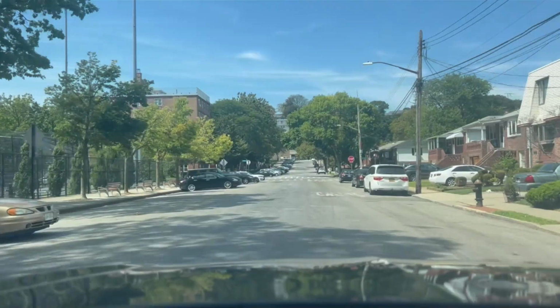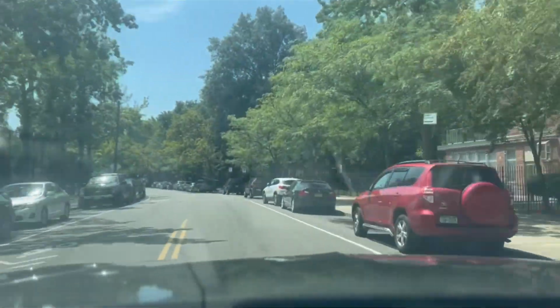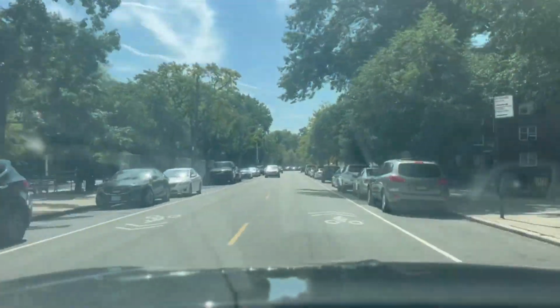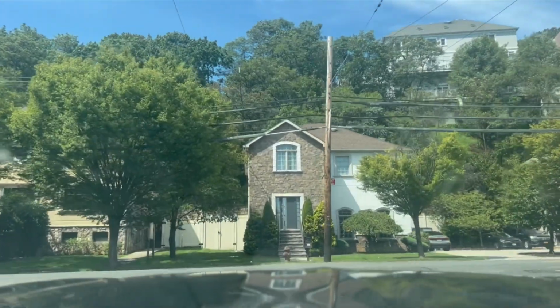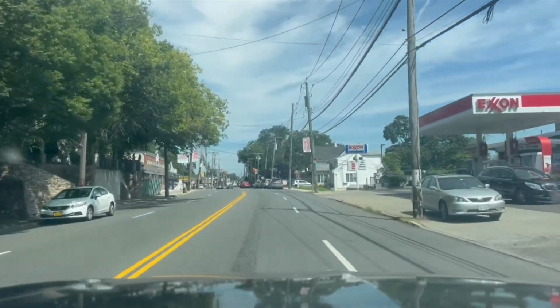All right, so we're pulling up to the Berry homes. You have on the left-hand side a huge park with a pool, a playground. They just redid this park over the last couple of years. On the right-hand side, those are all the buildings that we discussed in that prior video. Now we're heading onto Richmond Road. Richmond Road is the same as Highland Boulevard.